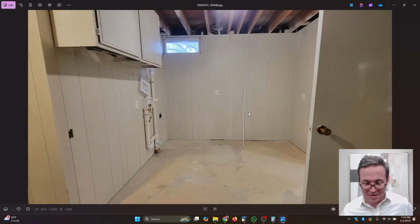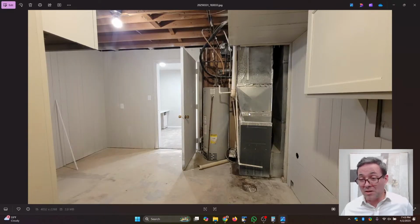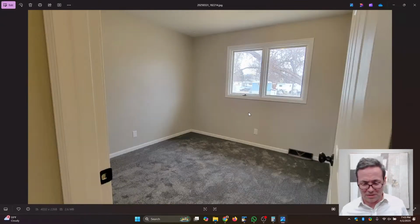But this is something that if you're looking for almost like new, or you just want to not mess around with old and you just want something new, this is going to be the house for you because there's been so many things updated in this house.